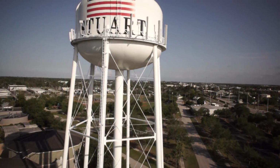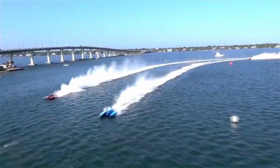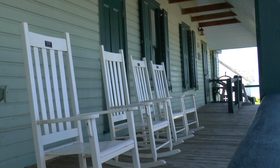Stuart is the county seat, located right in the heart of Martin County, Florida. The city is rich with history and full of energy. A quick stroll downtown will take you back to a place where shopkeepers know their customers by name and innkeepers treat visitors like family. In Stuart, you can literally visit history.